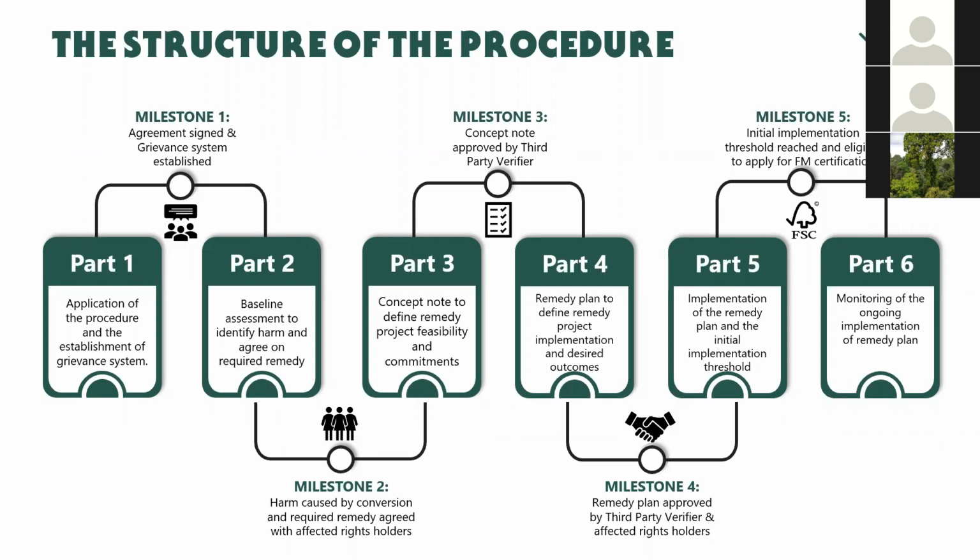So now let's take a look at the procedure. Same as the first draft, the second draft procedure also contains 6 parts, and each part has its specific milestone. Through the following slides, we will walk you through each part. In particular, we want to present the improvements in the second draft of the procedure compared with the first draft.